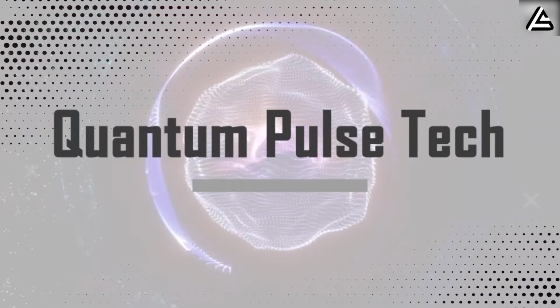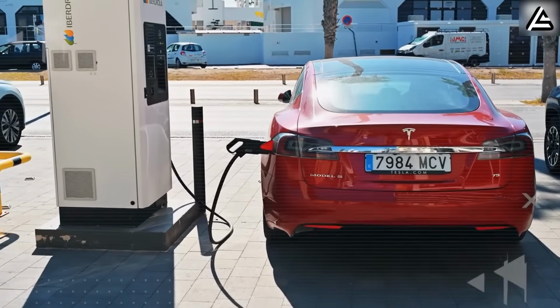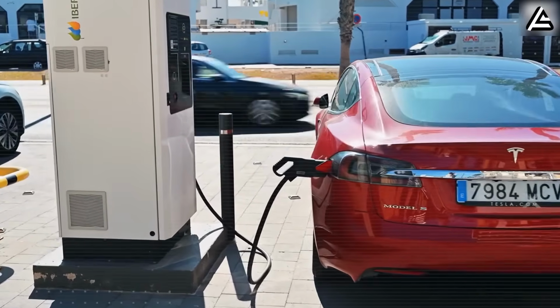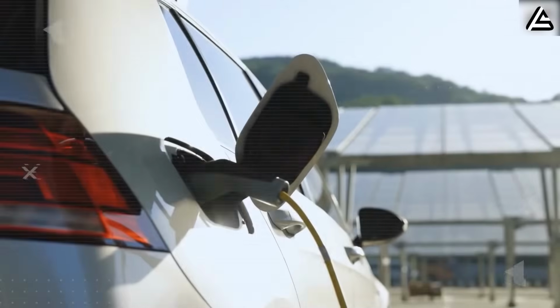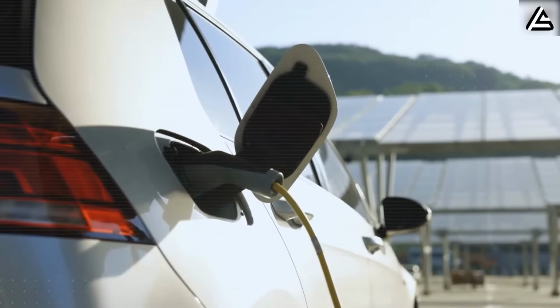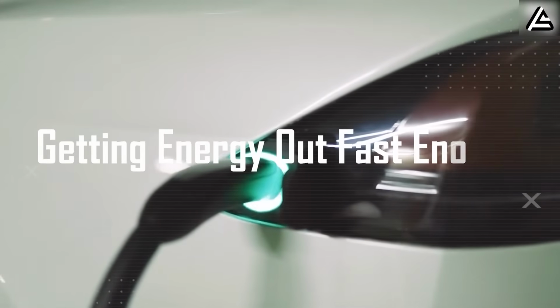1. How does Tesla redefine EV power with quantum pulse technology? Everyone obsesses over how fast an electric vehicle can charge, but here is the secret Tesla engineers have uncovered. The real bottleneck has never been about getting energy in. It has always been about getting energy out fast enough.